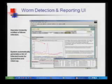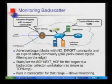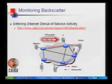This is off of Arbor. This is his slide actually on it, right? So it quarantines with it. You can put backscatter traffic on there. So this grows up with it. And if you don't know about backscatter, there is a good presentation on backscatter from CAIDA. We still get backscatter, and backscatter has turned out to be a pretty useful tool.